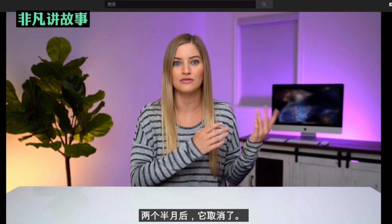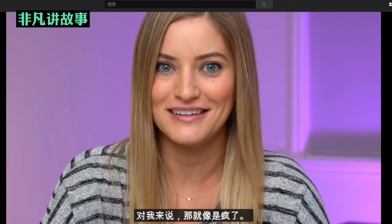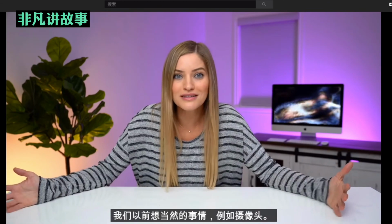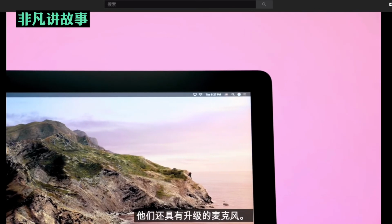I bought a Logitech webcam maybe like 4 months ago. 2.5 months later, it was canceled. They said that they didn't have any and they couldn't send it to me. I was like, that's crazy. The things that we took for granted before, like a webcam, so having this new upgraded webcam I think is very important. They also have an upgraded microphone.